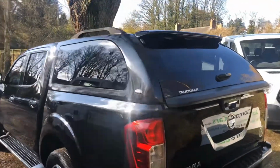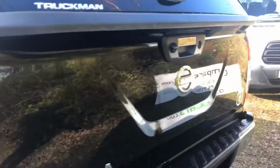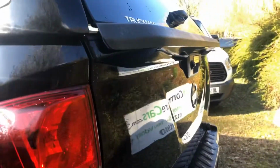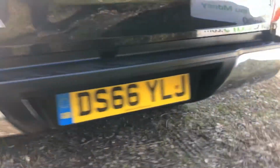Very expensive top when it was new. I'm sure you know that if you're looking at this. Good quality. I'll show you in the back in a second. Obviously this one's an N-Connecta, so it has got a reversing camera. Arguably one of the better cameras, to be honest with you, on the systems that we see.